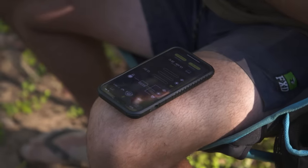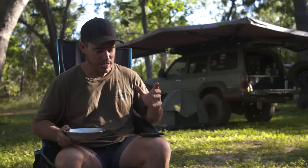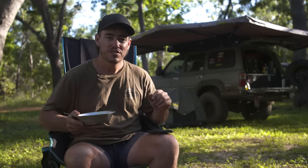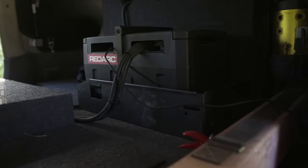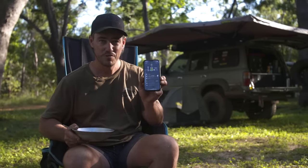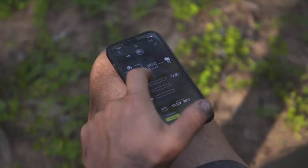Now, a lot of you guys will know I'm running a Red Arc Go block in the back of Sooty here. A lot of people probably are wondering, how do you keep on top of the state of charge and your battery status when you've got a battery box in the back? Well, it's pretty easy. Thanks to the Red Arc app, I can see exactly what my state of charge is. As you can see, 78% first thing in the morning.